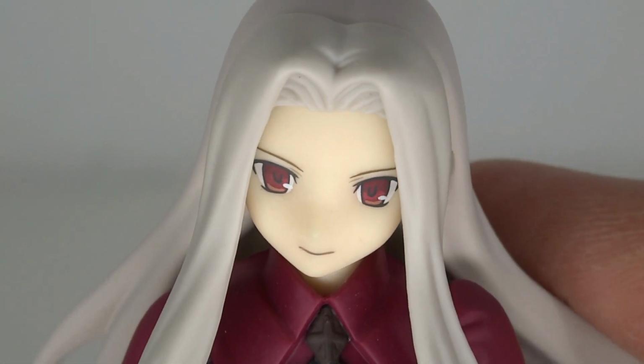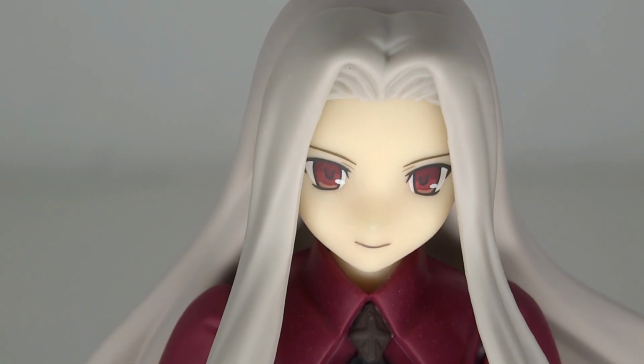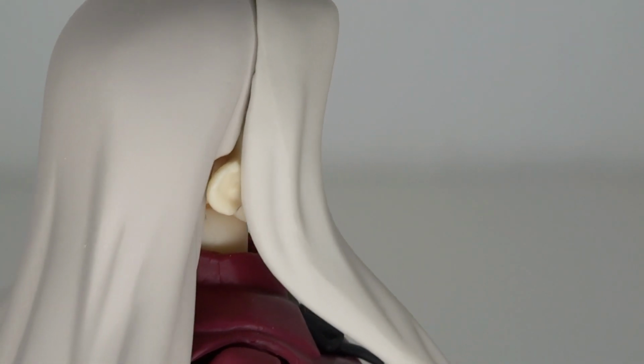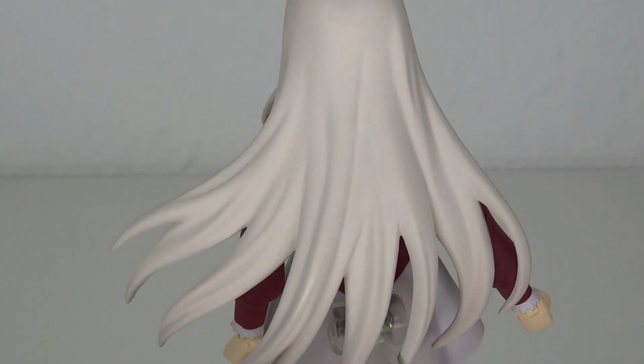Overall detail, face sculpt of the figure is very nicely done. You got the red eyes, you got the pink hair, as mentioned. It's basically Rider. What is going on? The mouth is a straight up black line, and the nose is just kind of like a stubby nose molded in it. It looks nice. You got the ears on the side, and the entire hair mold is nicely flowing in the back. There's a lot of detail in it with all the strands that go down.